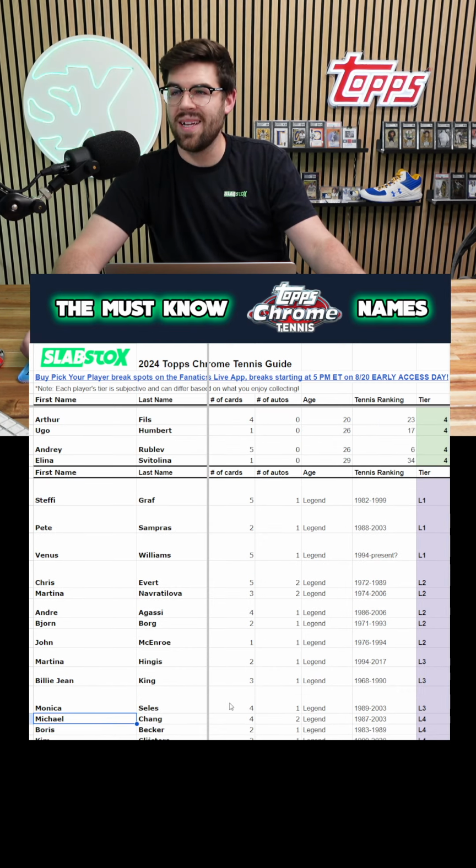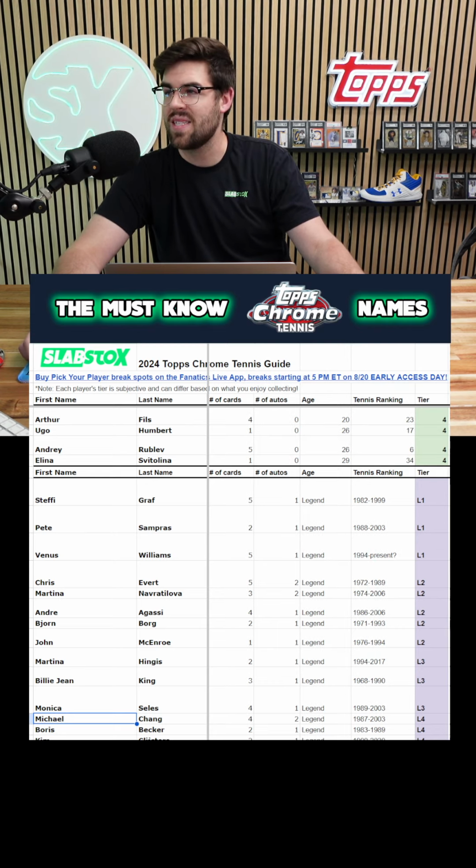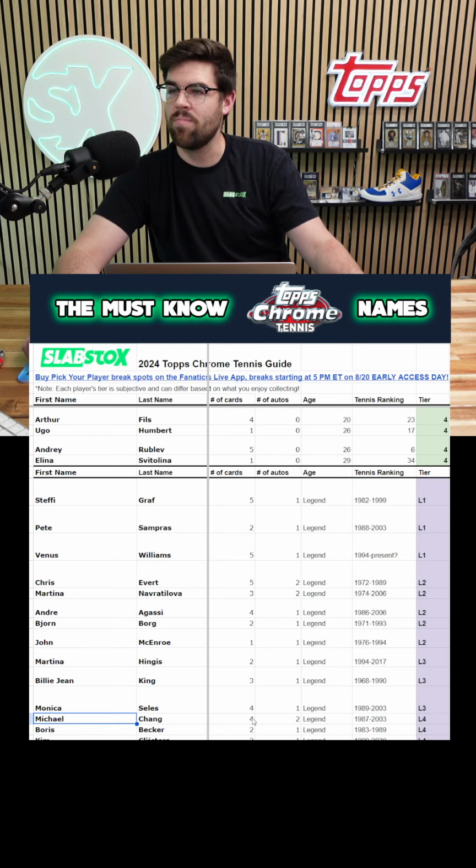Michael Chang, he did sign the 2021 set, but he's actually the youngest Grand Slam winner ever. I think at 17 years old, was it? So he's got 4 cards, 2 autographs in the set. Monica Seles, 4 cards, 1 autograph.